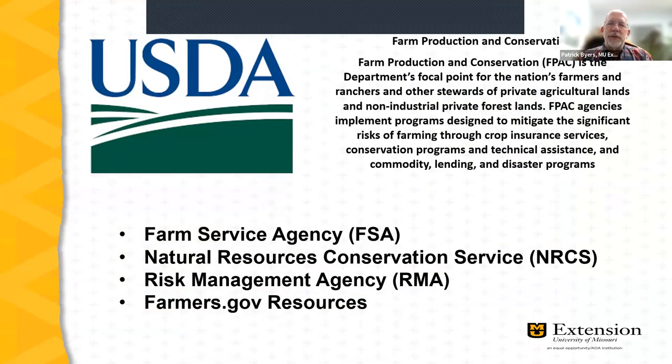And then the third partner, of course, is the USDA. The U.S. Department of Agriculture has programs for farmers of all scales, including small-scale specialty crop farmers. I encourage you to visit the farmers.gov website, where there is a collection of resources for specialty crop farmers. Two agencies in particular, the Natural Resources Conservation Service and the Risk Management Agency, have programs that I think will interest those on the call who are farming or considering farming.